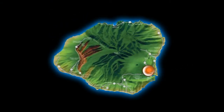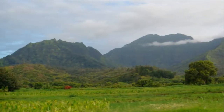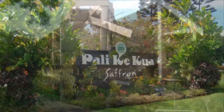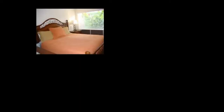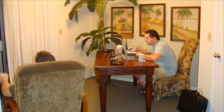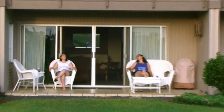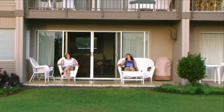After landing in Lihue, we drove straight to the condo in Princeville, taking a very curvy highway past palm trees and mountains. We stayed at the Palikekua Resort. Our condo was great. Our bedroom had an attached bath, and so did Dan and Dree's. We also had a nice kitchen, dining area, and computer desk for the guys to check their email. We all enjoyed sitting in the family room on the comfy recliners and couch, but our favorite spot to be was on the lanai, enjoying our fantastic view.